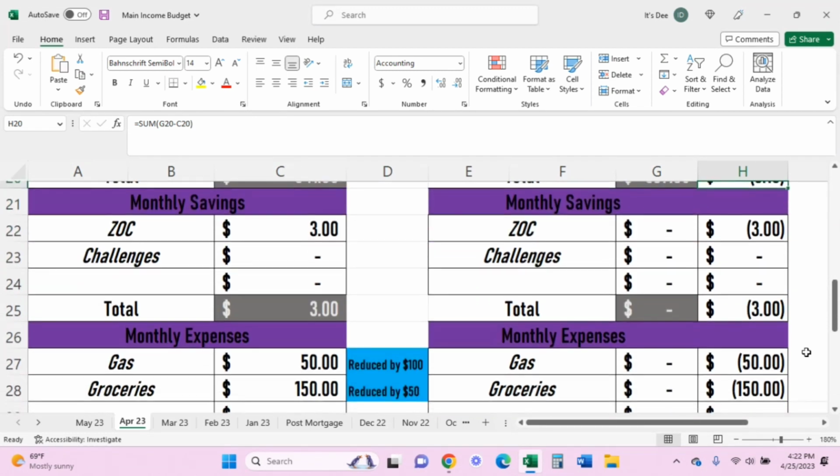My next section is my monthly savings. In this section, I use the 0 Hour Challenge to help me save a little bit of money from this income. And I was able to save a total of $1.50. So that was $1.50 under budget.